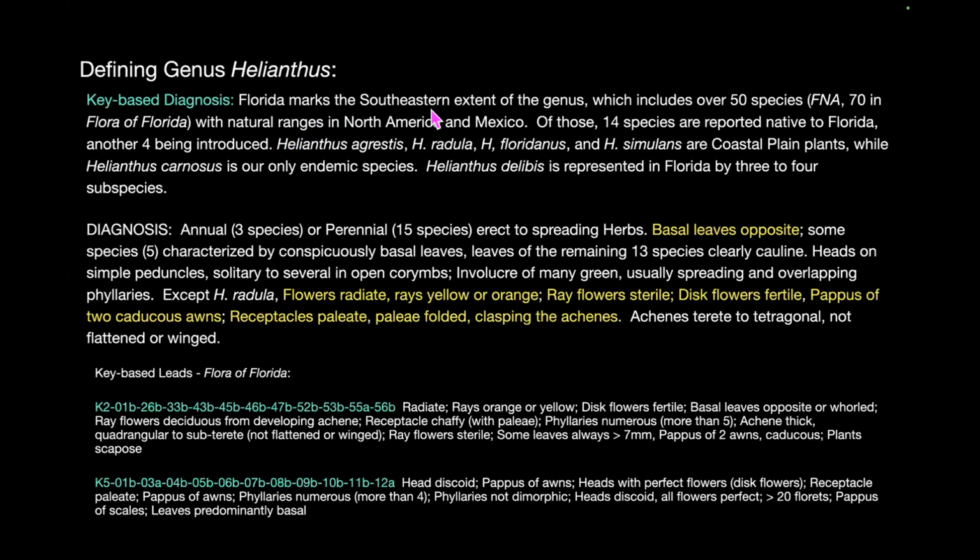So Florida marks the southeastern extent of the genus, and that becomes obvious when you look at Flora of North America. In North America, there are over 50 species, with ranges extending from North America to Mexico. Of those 50 plus species, 14 are reported native to Florida, and another 4 have been introduced. So now I can tell you that a nice way to discuss this, we have 14 native species and 4 introduced ones.